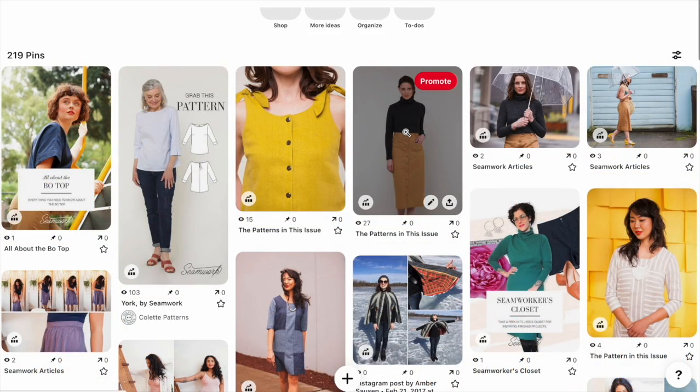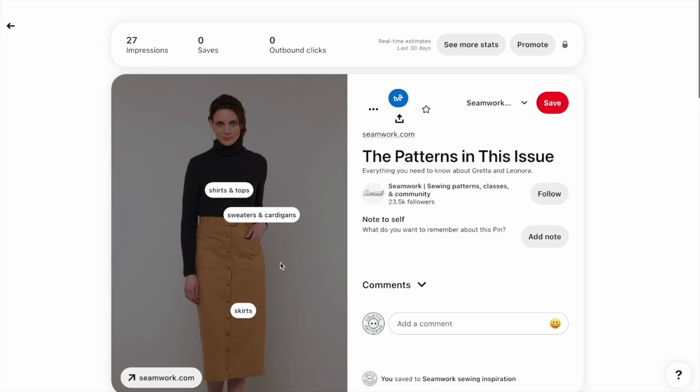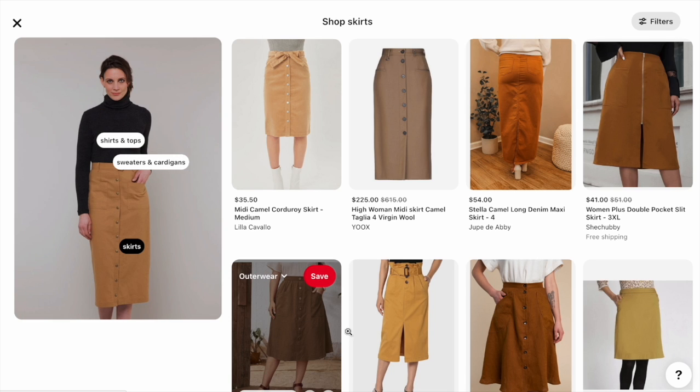Third tip, if you see an outfit you like, use the visual search feature to zoom in on a particular garment and find similar inspiration. You can also use group boards with your crafty friends and share inspiration and make sewing plans together. You can share interesting details you find or patterns that you'd like to make.